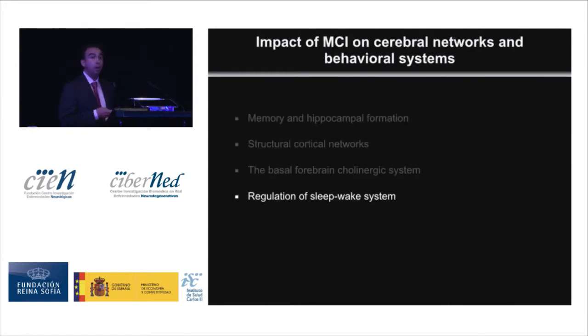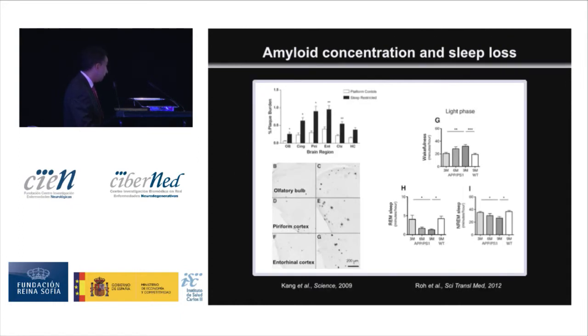Sleep disorders are one of the main troubling symptoms in Alzheimer's disease. In fact, different studies have identified a link between amyloid concentration and sleep deficits, but in animals. For instance, Kang and collaborators showed that an increased amyloid load in regions affected by Alzheimer's disease was followed by chronic sleep restriction. More interestingly, the same research group found that sleep deficits appear just after the first amyloid deposition occurred in the brain of APP-PS1 mice. These animals showed more wake, less REM sleep, and less slow wave sleep with amyloid deposition.